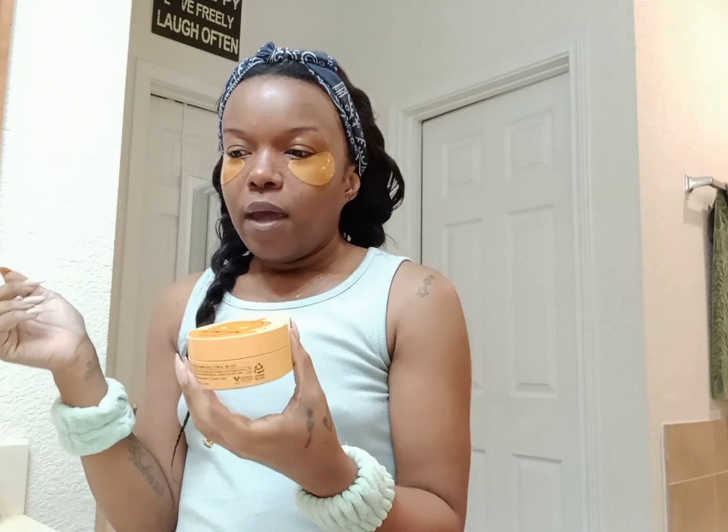What I will say is similar to how I introduced myself to niacinamide, which was in a sheet mask. I started using it once a week and then I bumped it up to twice a week. If you've been here for a whole minute, I think I started using those in maybe February, March, the beginning of the year. I was noticing slightly the difference in my skin using the niacinamide once or twice a week.